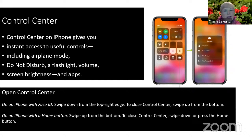Now, before we get to Siri again, let's look at Control Center. Let's face it, most of us are not using this, and we should, because Control Center gives you, as it says, instant access to useful controls. So with your phone in your hand, let's just put your finger at the bottom and scooch it up on your screen, right?